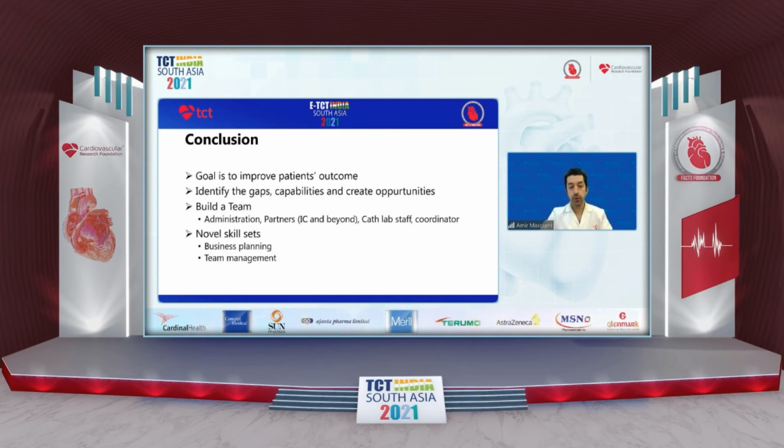So in conclusion, the ultimate goal is to improve patients' outcomes. But we need to identify the gaps. We need to know our capabilities and create opportunities. We need to have a team. This is not a one-man show. We need administration. We need good partners within different medical disciplines, ancillary teams, cath lab staff, and coordinators.